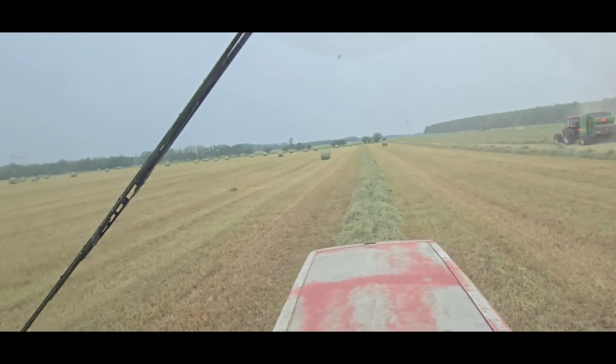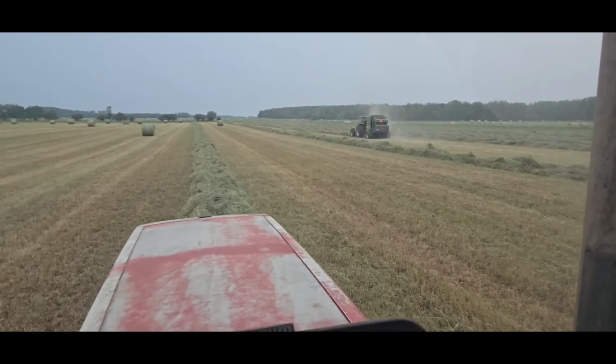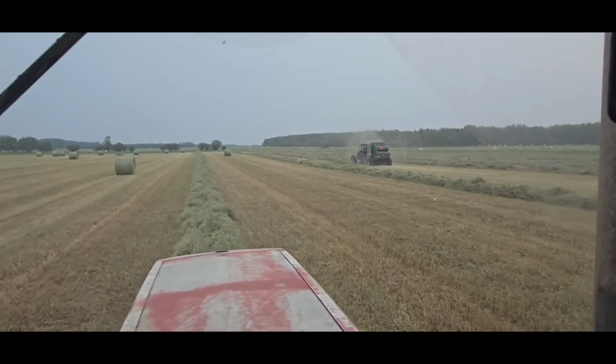So we are definitely over 1,000 bales now. It's going to be about 1,300. We are 3/4 done. Maybe not quite 3/4, but just about. We've got a 140 acre field to do yet, and then another 150 acre field to do, and a 70 acre field to do, and then we're done.